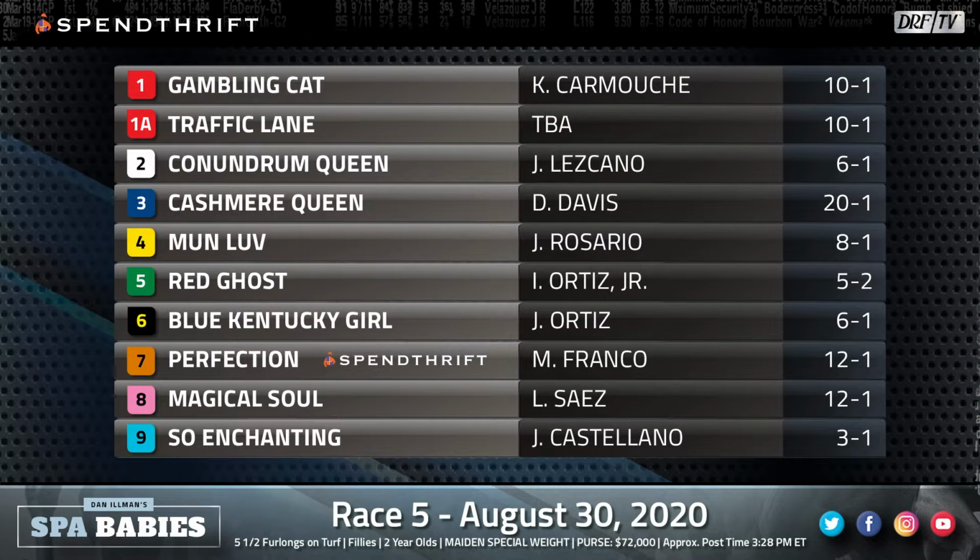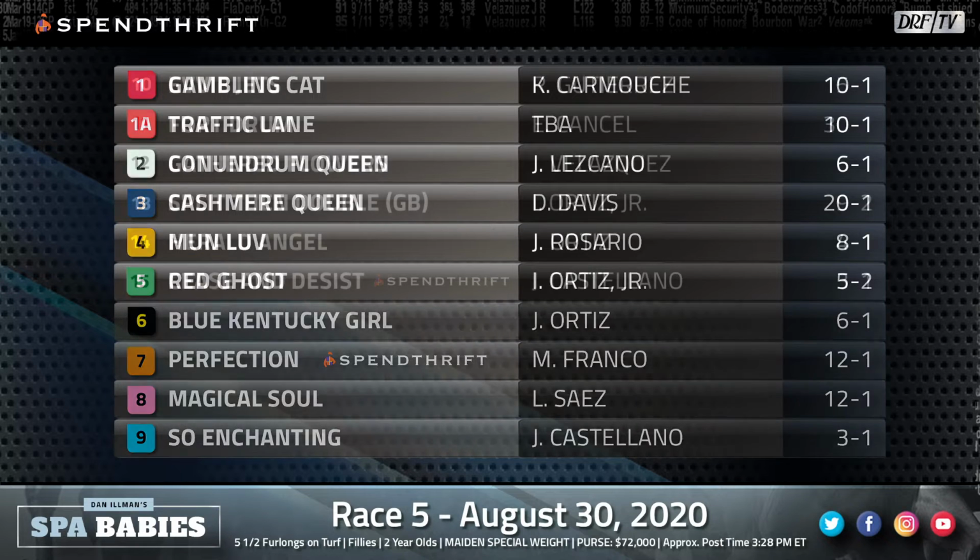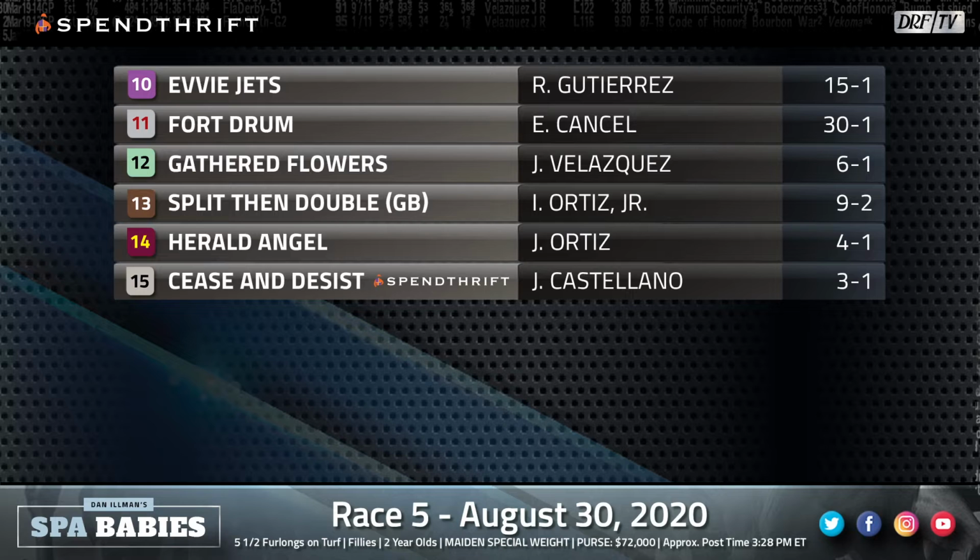We kick off the 20-cent Empire 6 with race number 5. We're going 5.5 furlongs on the Mellon Turf Course, and Nicole, it's a full field of first-time starters. These are the kind of races we love. Yeah, and especially these turf sprints can be such an interesting puzzle.